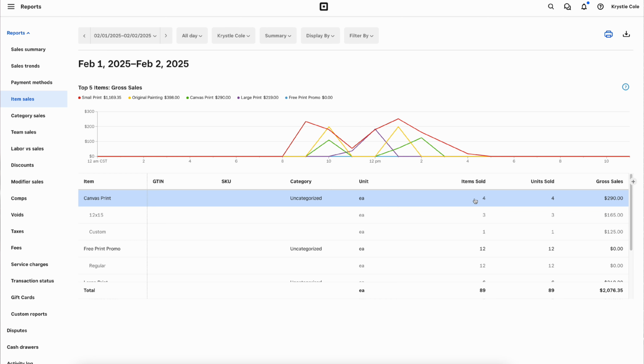So I sold 4 of them. 3 of them were my 12x15 or 11x14 size, and 1 of them was a custom size, which was 18x24, that I sold for $125.